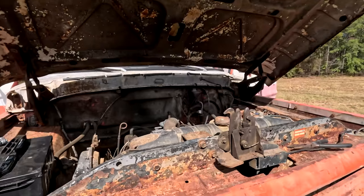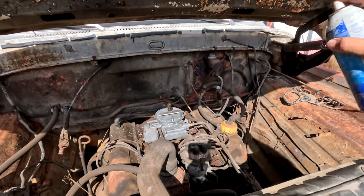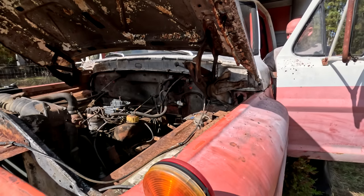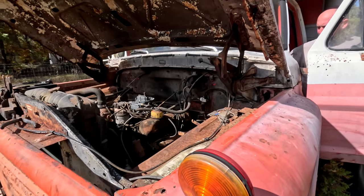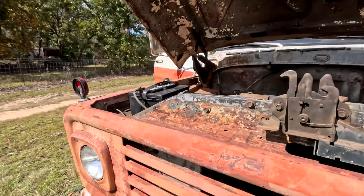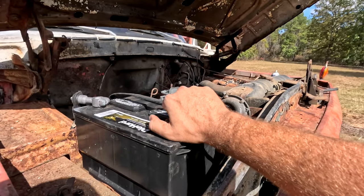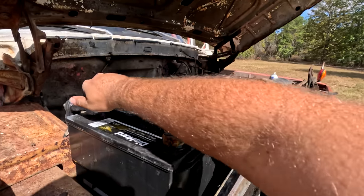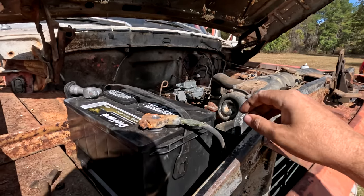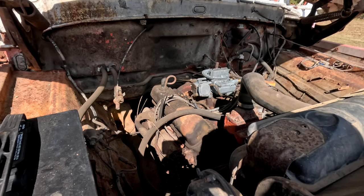Yeah, that's right. I'm gonna give it a little shot of the starting fluid. I don't recommend doing that, but that's how we're doing it today. Go ahead. Battery connection, I bet. Yeah. That negative is kind of questionable. Yes, it is. Wiggle it or something. Try it. Do it again.